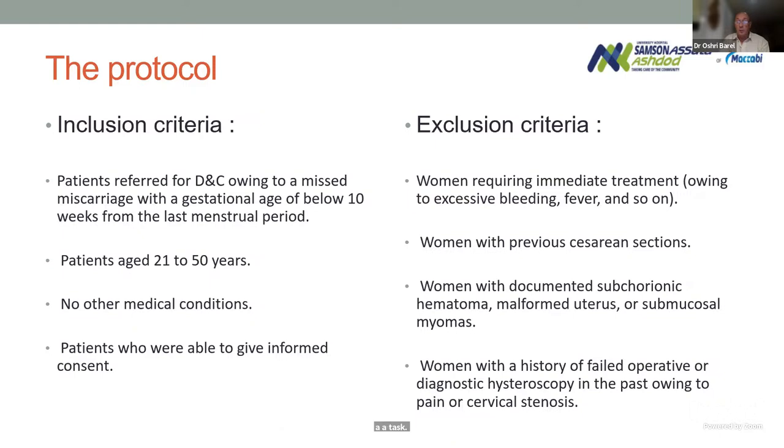We took only young miscarriages at the beginning. The age of the patient was between 25 and 50. We insisted that they already have children at home, at least at the beginning, and that they are practically healthy, and of course those who understand exactly what is going on and can sign the informed consent. Conversely, we didn't take any patient who has any uterine pathology, previous cesarean section, any documentation of malformed uterus, or submucosal fibroids. For these 10 cases, they are practically pure cases, as it should be when you want to start.